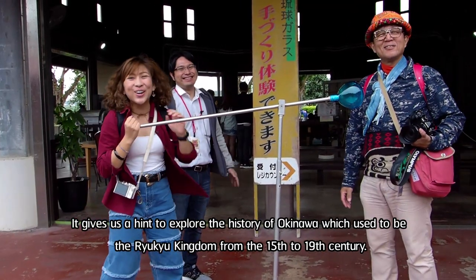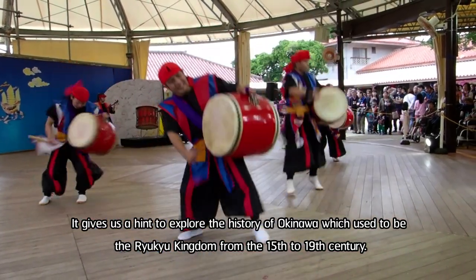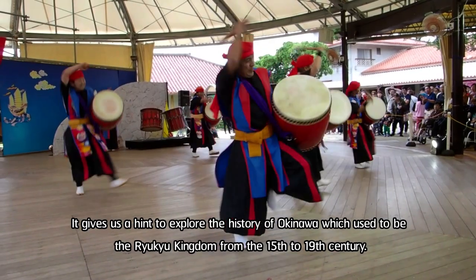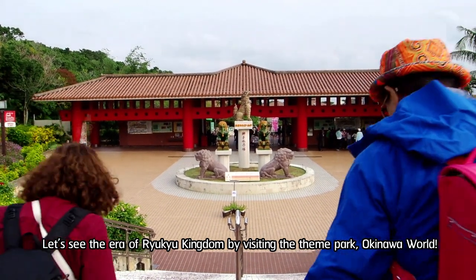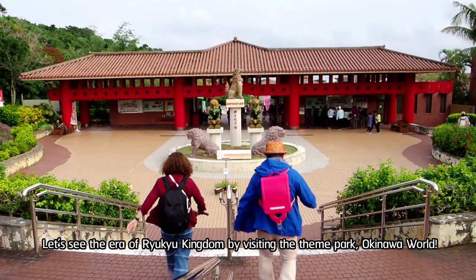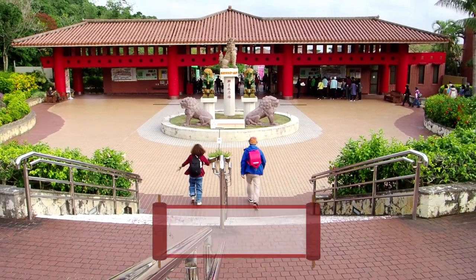Besides nature, Okinawa culture is distinct from that of the Japan mainland. It gives us a hint to explore the history of Okinawa, which used to be the Ryukyu Kingdom from the 15th to 19th century. Let's see the era of the Ryukyu Kingdom by visiting the amazing theme park Okinawa World. Mensore! Welcome to Okinawa!